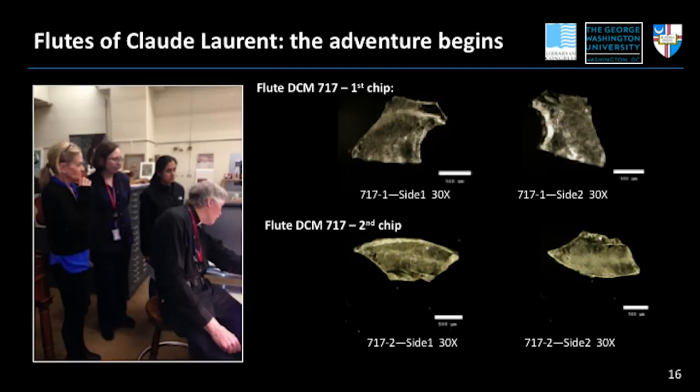So the work started for us at the Vitreous State Lab of the Catholic University in the fall of 2014, when you see in this photo my colleague, Dr. Buckley, sitting at the microscope and taking a little sample of 500 microns, which is a huge piece of this flute, two little chips. And we actually included in the project a high school student who worked with us all year long during her senior year in Montgomery County. And that was really exciting for her as well.